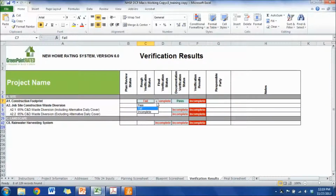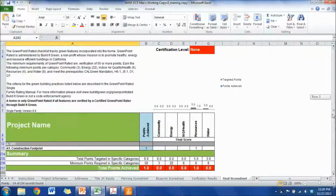So let's say these 2 pieces pass. And this result still shows incomplete. And I can put my notes here, my responsible party as appropriate. And as soon as I do this, then it's going to say that measure passes. This allows me to have all my documentation in one tab and see the progression through the project. And if I want to, I can filter by responsible party and provide some information to my client. The final score sheet hasn't changed much, but it will only show the measures that have passed. It won't show all the measures.